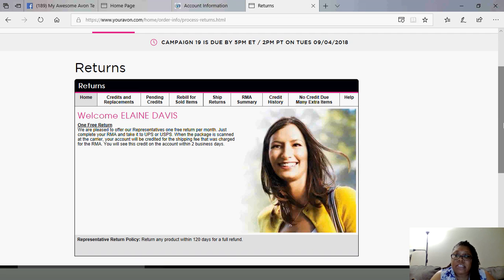So if you have a customer that wants to return something this campaign, don't ship it back right away. Wait until maybe the next campaign to make sure no one else has any returns, so you can ship them all together, so you're not shipping one and getting that for free and then you have to ship something else back and pay for that, because remember, there are at least 2 campaigns in a month.